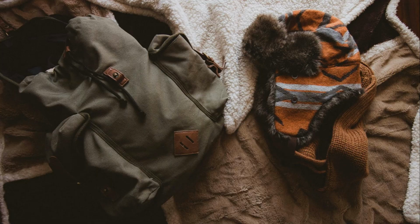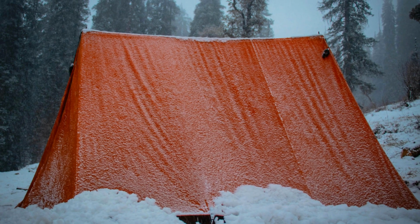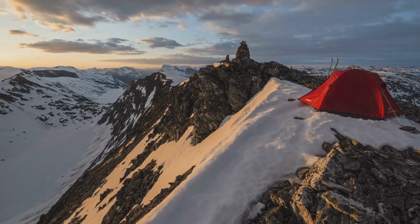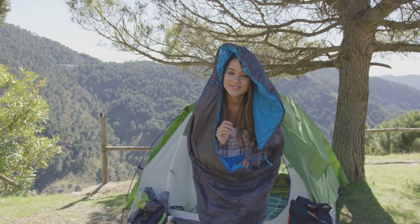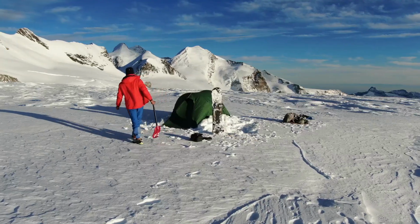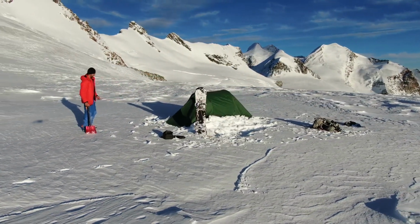Your gear is your best friend when it comes to winter camping. Start with a 4-season tent. These are designed to handle snow and strong winds, giving you a sturdy shelter in tough conditions. Next, invest in a sleeping bag rated for sub-zero temperatures and pair it with an insulated sleeping pad. This pad acts as a barrier between you and the cold ground, keeping you much warmer.